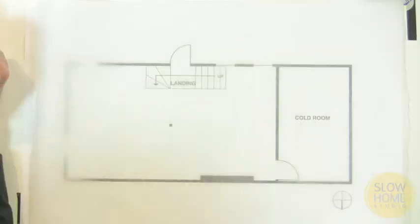Too many people live in badly designed houses, and we want to change that. Today we're looking at some design solutions for Mike in his basement in Toronto, and we've got the plan. Let's get right to it.